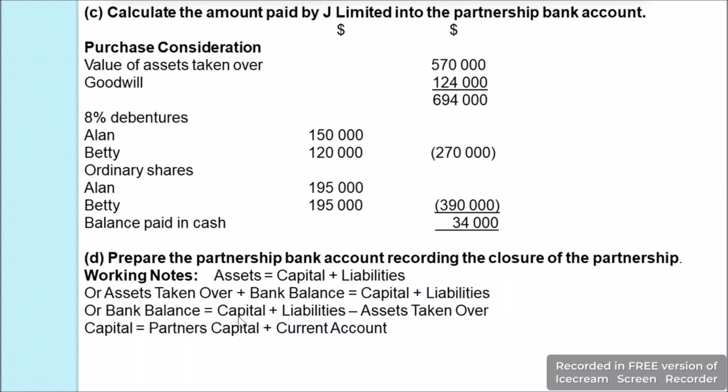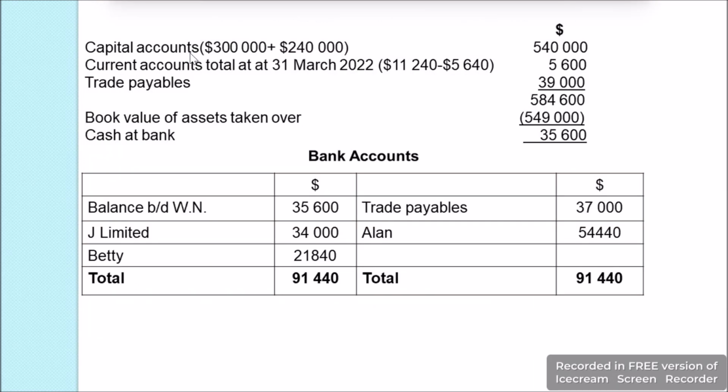And here we have to make sure that the capital which we are talking about, because this is the partnership firm with the fixed capital account, so we have the partners' capital account plus current account for the capital account. Now let's do the calculation. We'll start with the capital account.